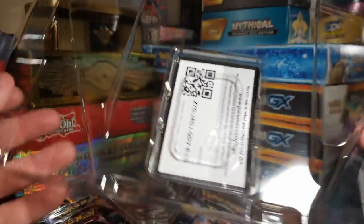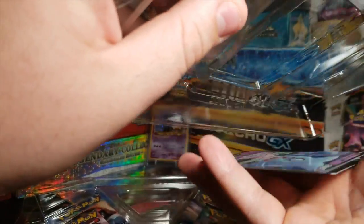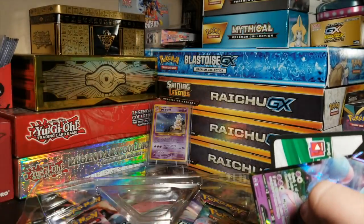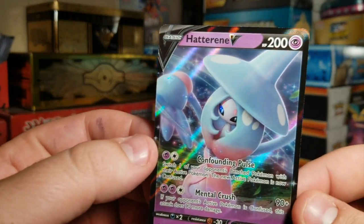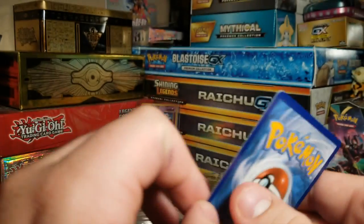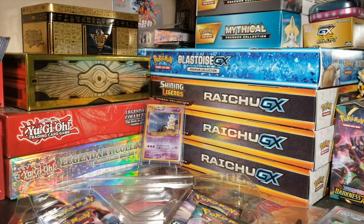And then, oh yeah, see, they're still doing this now. There's the box code if you want. But that lovely little plastic piece back here, love that. It makes it so easy to just get these promos out of here and have a look at them without damaging them or anything. Nice. That's going to go well in the promo binder.